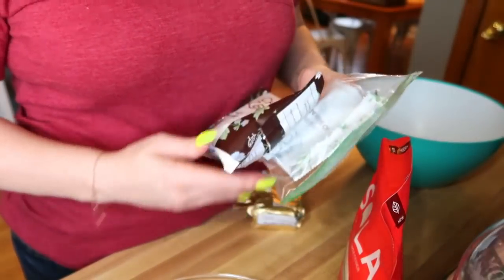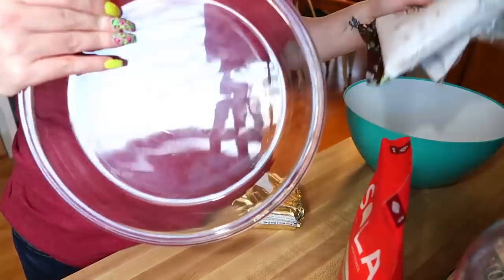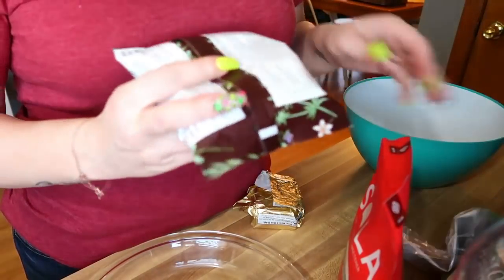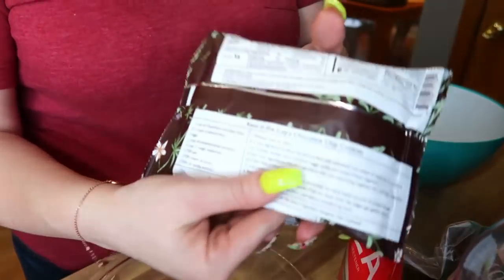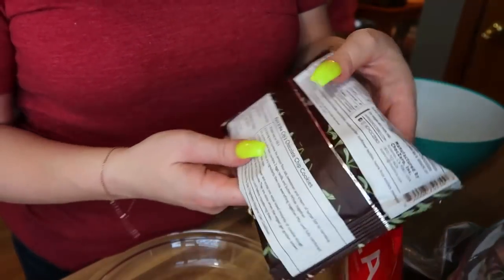But we're going to make a cookie cake, you know? So I'm actually using the recipe from Keto in the City's chocolate chip cookies. It comes from the back of her cookbook, and I tried it during Christmas and I loved it.